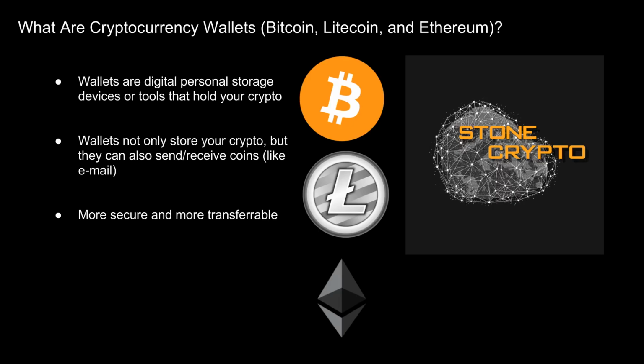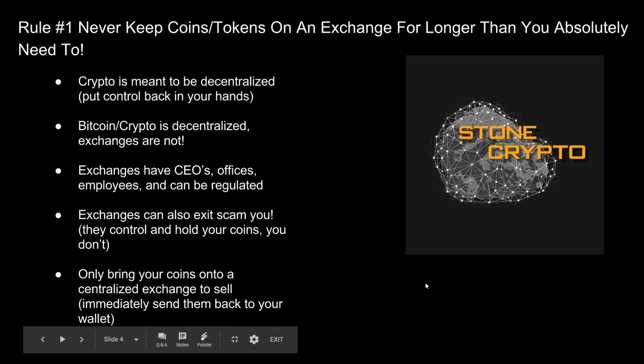So remember, never store your crypto on an exchange for longer than you need to make a trade or process a transaction.